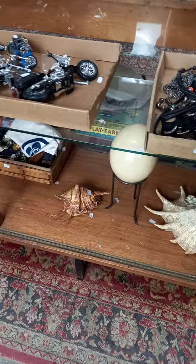There's some more stuff I could probably show you guys. Tea towels and jewellery and shells and eggs. More Ford pickup trucks and stuff. Looks like an old XP or an XMU.